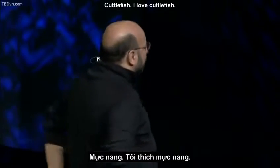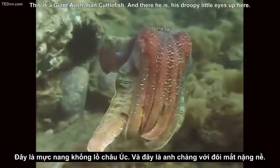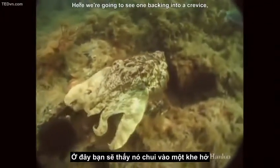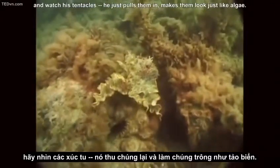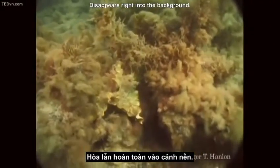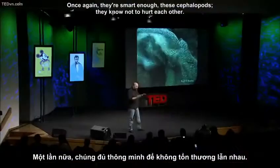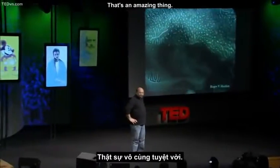Cuttlefish. I love cuttlefish. This is a giant Australian cuttlefish, and there he is, his droopy little eyes up here. But they can do pretty amazing things too. Here we're going to see one backing into a crevice, and watch his tentacles. He just pulls them in, makes them look just like algae. Disappears right into the background. Positively amazing. Here's two males fighting. Once again, they're smart enough, these cephalopods, they know not to hurt each other, but look at the patterns that they can do with their skin. Just an amazing thing.